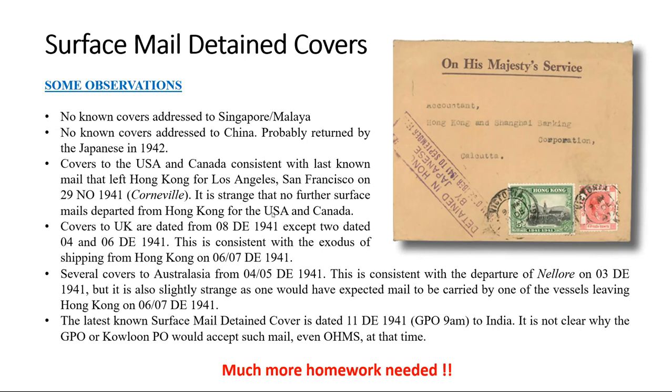UK ones basically consistent. Covers to Australia, several covers on the 4th and 5th, which fits in with what I mentioned about the Nello leaving on the 3rd. But again, it's a little bit strange that none were taken out by shipping that left on the 6th and 7th of December. Most of that shipping went to Manila, some to Singapore. Last known one, which is the one shown here, is 11th of December to India.